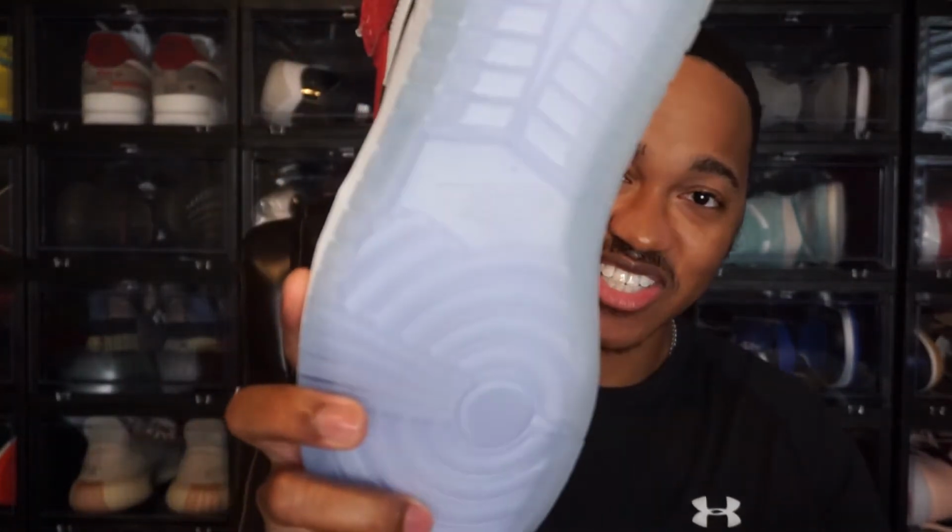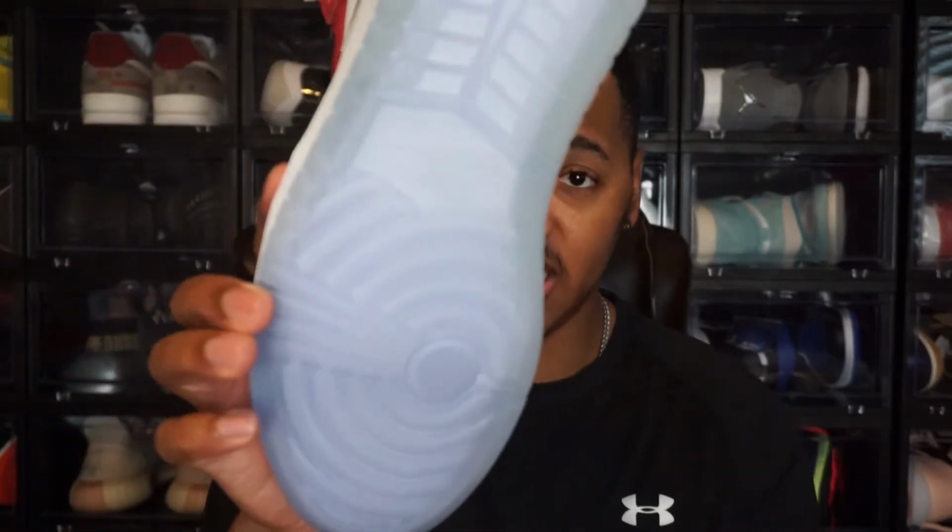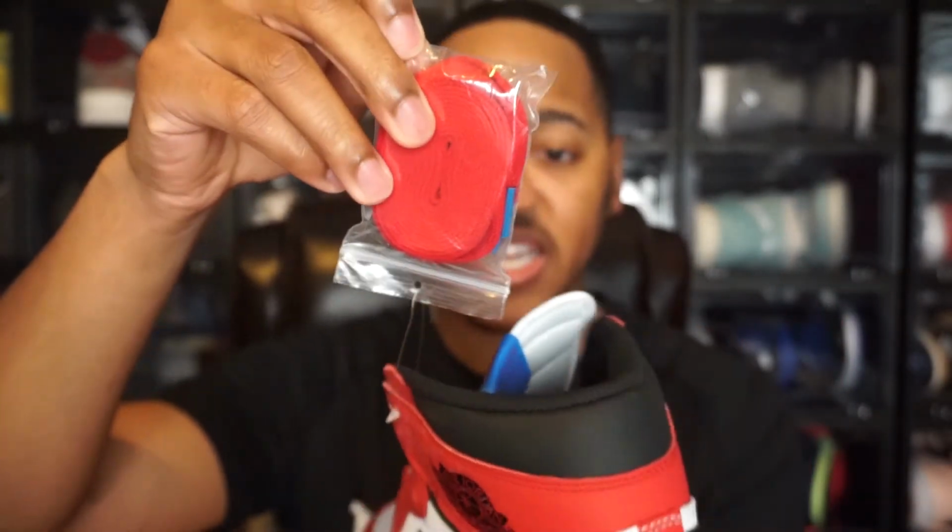It does have the icy sole. So I've been keeping them in like a plastic bag. The reason I do that is to keep the moisture out, because with the icy soles, they tend to yellow with moisture. So the plastic bag keeps the moisture out and keeps the sole looking like this. So it does have black laces. It does have extra spare red laces.